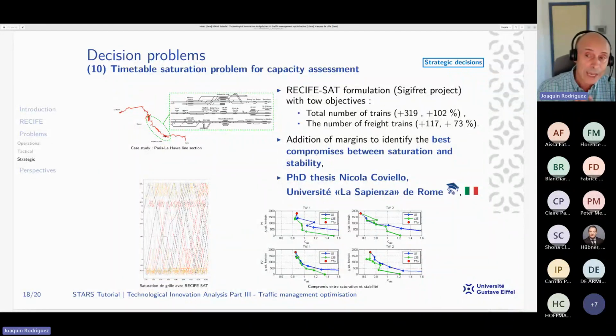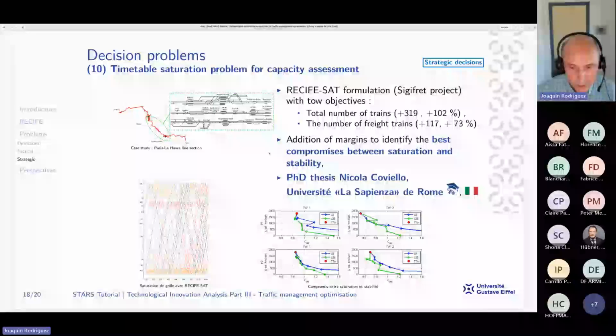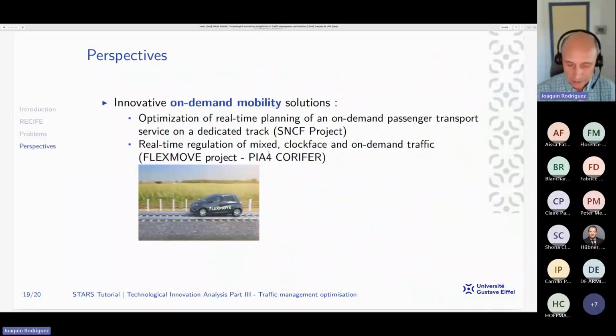But as we add more and more trains, the problem will be the stability of this timetable. So this was the goal that was studied in this PhD at University La Sapienza, to also have a compromise between the saturation and the stability. That means adding more margins to the trains in order to be more feasible in reality, due to the stochasticity of the real situation. So that ends my presentation.